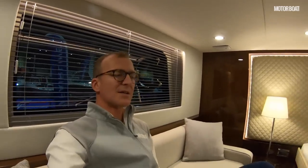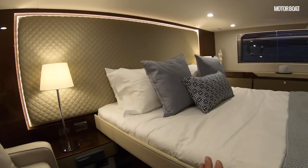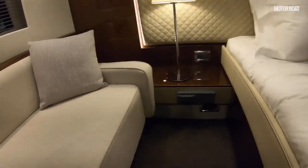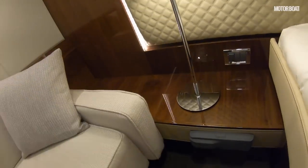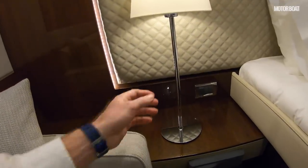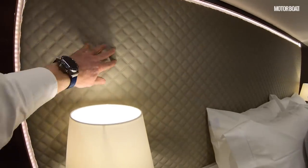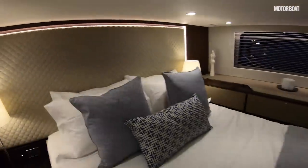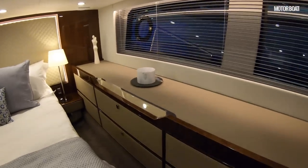You've got these windows on either side, and there's plenty of headroom to at least sit down. Bed itself, nice square shape, lots of wide foot space around it. Got controls for the stereo next to your bed. It's lovely gloss finish again, and very smart bedside table lamps that look like they're freestanding, but of course they are secured, so they're not going to fall over. Really smart stitched diamond sort of quilted bed head, little inset lighting all around it. And over on the port side, this complete sideboard, which is all storage.